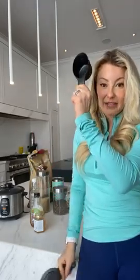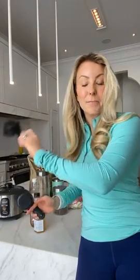So when I make my rice in my rice cooker, all I do is take my half cup measuring cup, scoop it out, put it on my plate, and it's done. I really do find that using measuring cups is helpful.